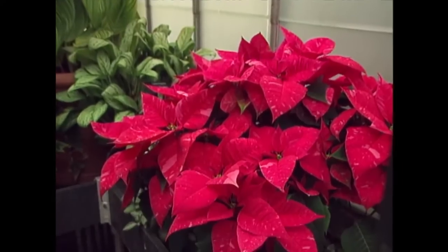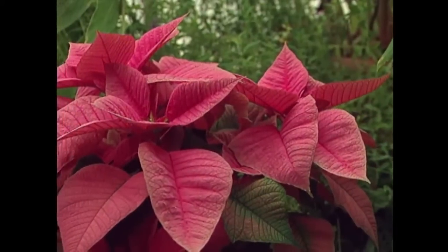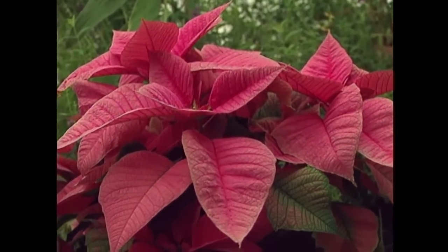We grow the poinsettias that belong in the conservatory, and then our crew is the one that makes the wreaths that go on the conservatory too.